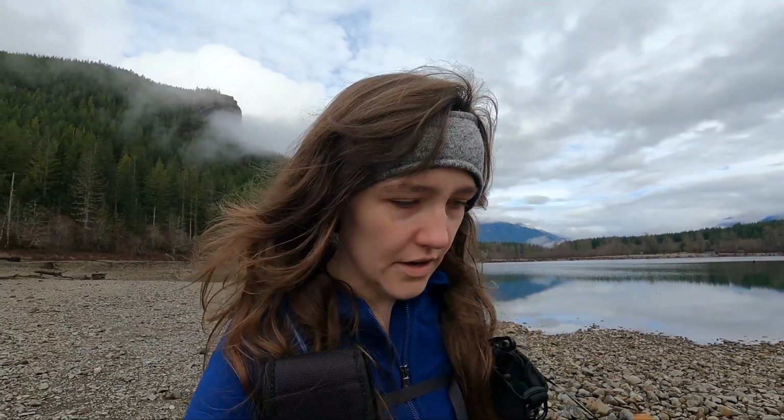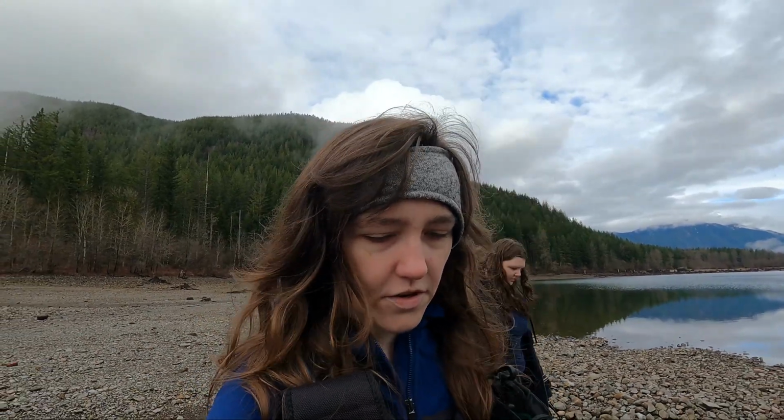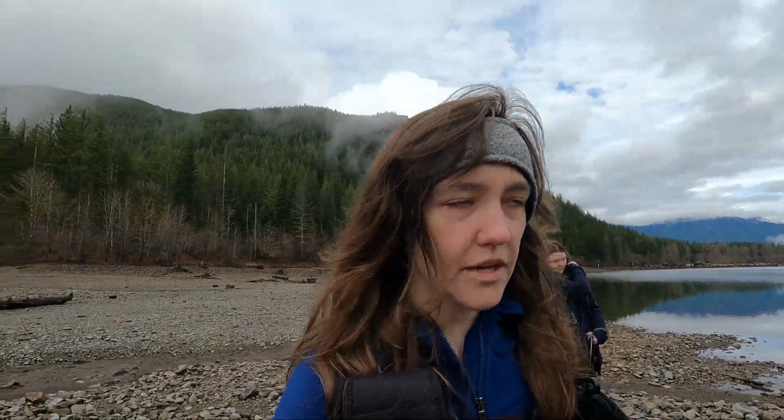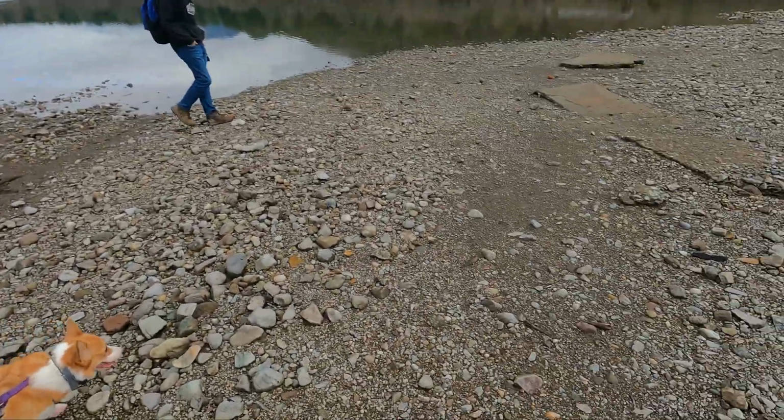It's called the Moncton Ghost Town. You'll find it on WTA and stuff like that, but there's not a ton of very specific information about the individual buildings or anything like that.